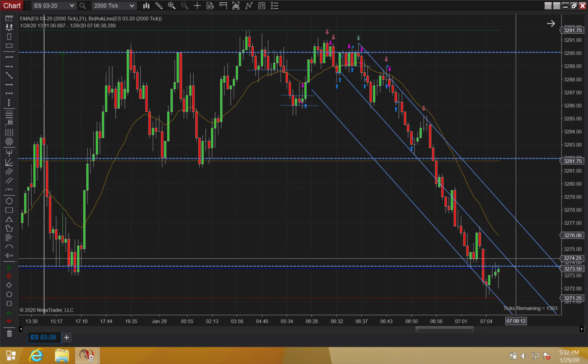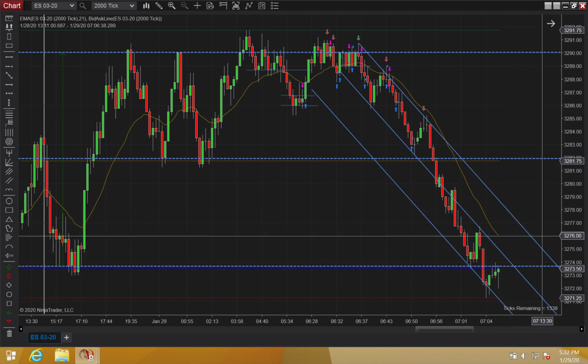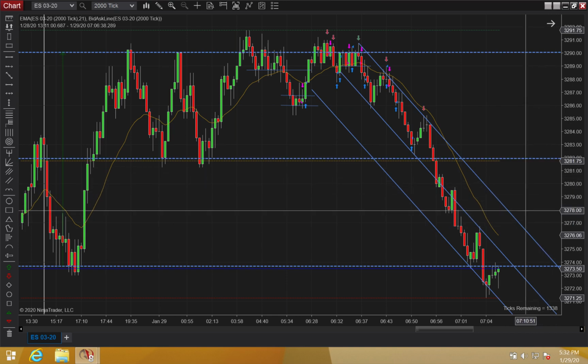Even though we're at the lows, what I need to be doing is looking for shorts, but I don't want to look for shorts at the lows. So basically there's no trades here. But once we get the breakout of this channel, that's a better place to start looking for those long entries. And I'm going to show you what I mean.